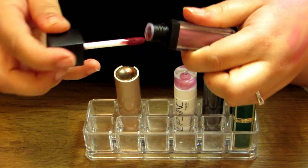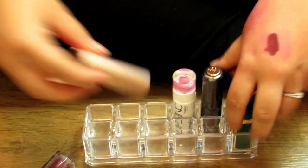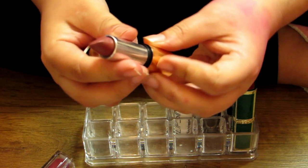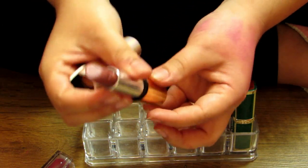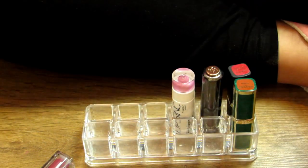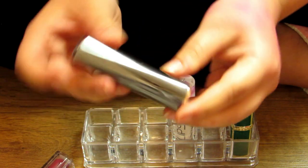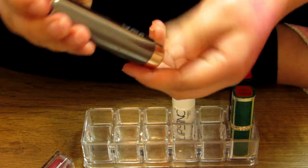This sleek matte liquid lippy. Oh my god, that's so pretty. Okay, I'm keeping that. This Kiko is a really pretty colour, but I don't really wear it that much. But I think my mum would really like that, so I am going to give it to her. So that can go. Kiko, I literally got this recently because they were shutting down. And it was really cheap. So this is actually brand new, so I will keep that one.